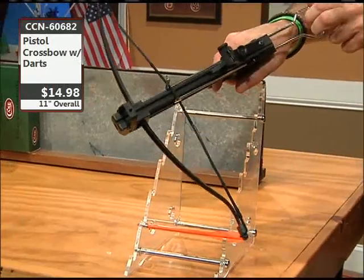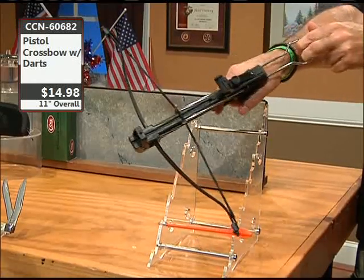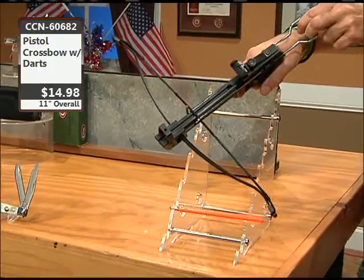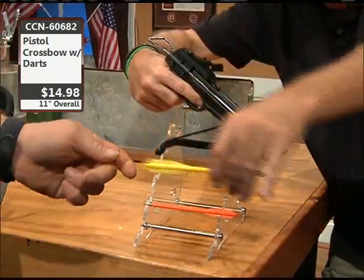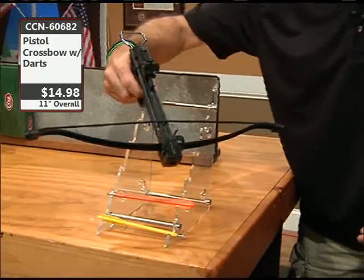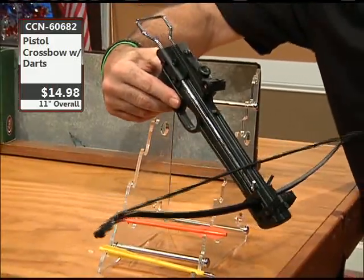It's going to come with 5 bolts that I just dropped all over the place. Self-cocking. I'm not going to cock it because I don't want to have to dry fire it, and I don't want to have to shoot a bolt. You have windage and elevation. Here you go, Sean. Thank you so much. You have windage and elevation. Of course, you're going to have a safety. This is not a toy, is it, Sean Phil? It is not a toy, folks, but I will tell you what it is.